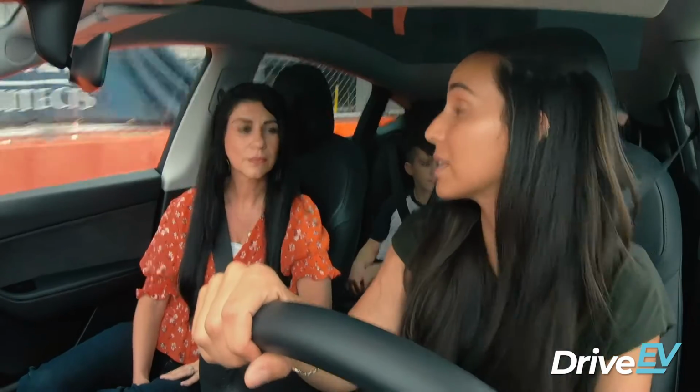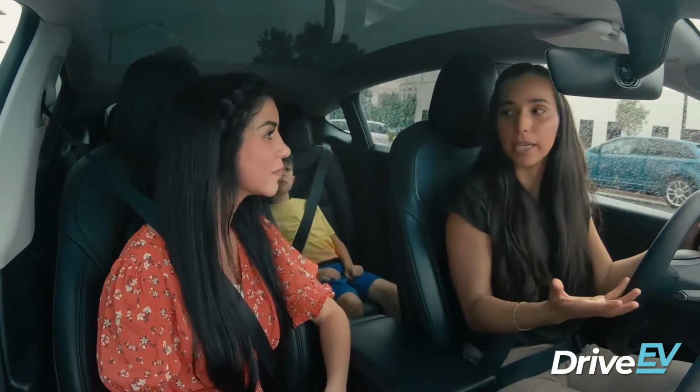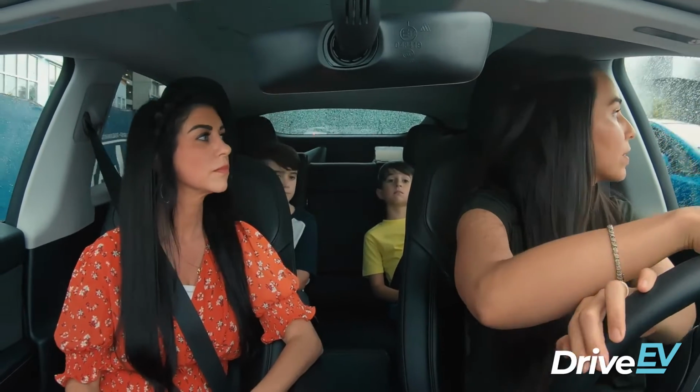Electric vehicles are actually some of the safest cars on the market. That's what I'm hearing. It's really because of where the battery is placed, it's the length of the car and it's really heavy. And then Tesla recently redesigned their airbags and they're now the safest airbags on the market.